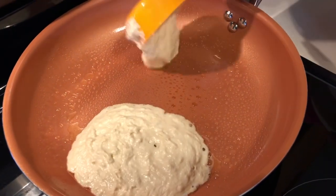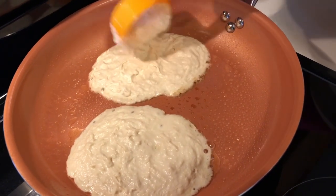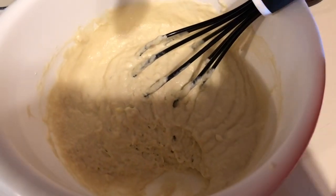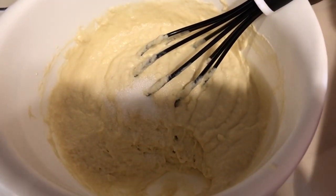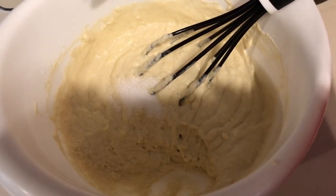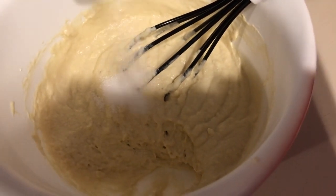All right, I'm just gonna drop these bad boys in there and I will give you a review as to what I think. All right, so I should have thought of this earlier, but I am gonna add just a little bit of this monk fruit, just to give it a little bit of sweetness. That should be good.